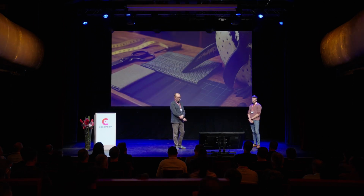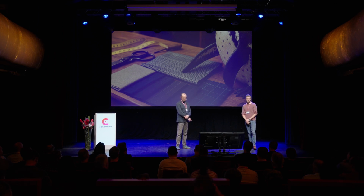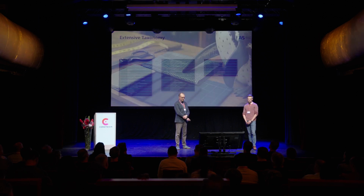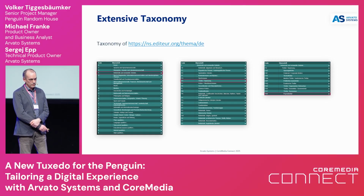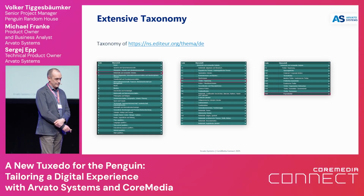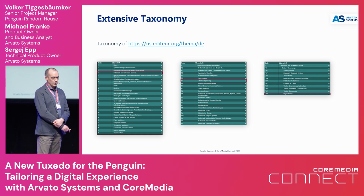Okay. Immediately after filling up the Tailor store, our Penguin has many more options to choose from. But that sometimes makes it much more difficult to decide. So a good classification is necessary. And what we found in the area of books is an extensive external taxonomy tree provided by the Börsenverein des Deutschen Buchhandels e.V.